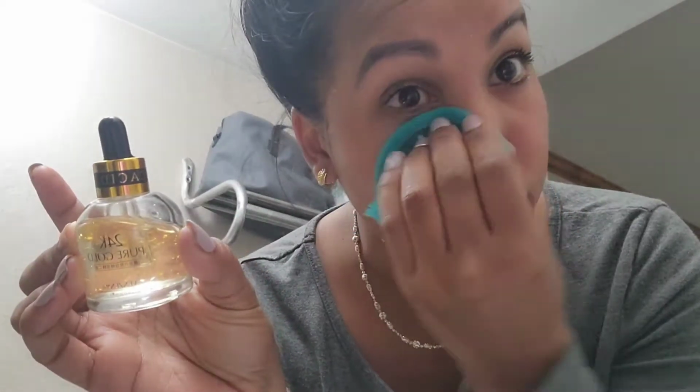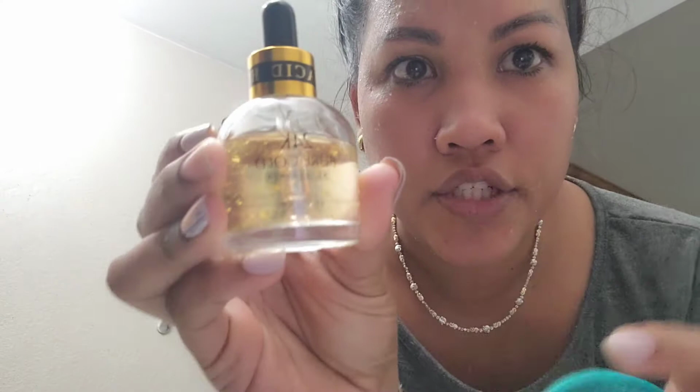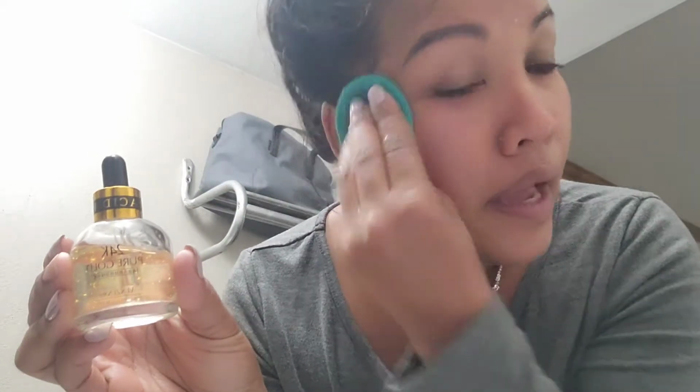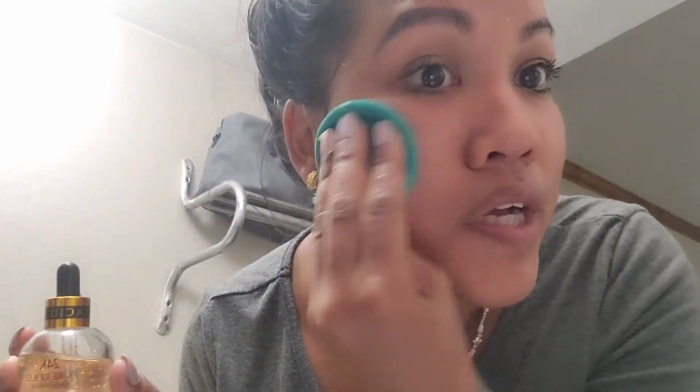This is the eye cream that I use, so I don't have any dark circles, and it helps me so much. As you guys can see, this is the amount that I already used for my face. And yeah, this is my face, you guys. I just woke up, so this is my wake up face.